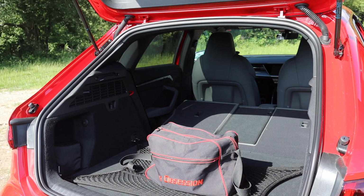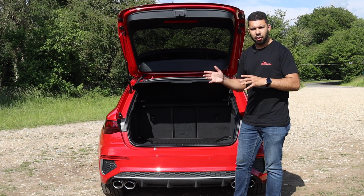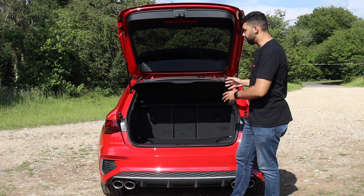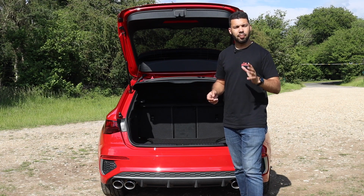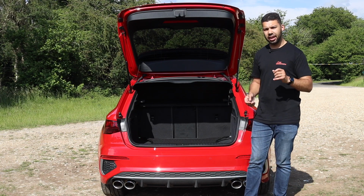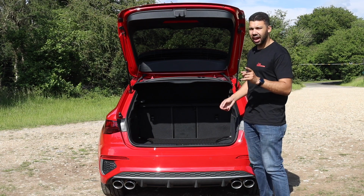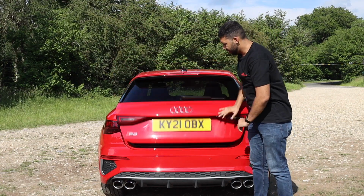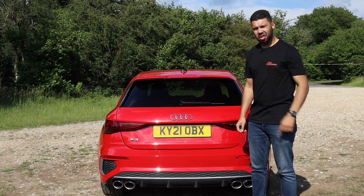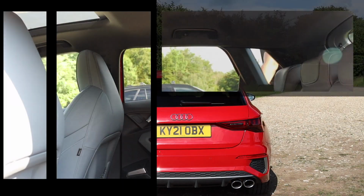You've also got this netting, which is part of Audi's storage pack, which is sometimes optional on certain Audi models, but for the S3 it comes as standard. In case you're wondering, no, you don't get a spare wheel as standard, but you do of course get a tyre repair kit. One last thing, if you go for the Vorsprung model, you do get a power tailgate, whereas on this one you don't, so you have to use good old-fashioned elbow grease. The tailgate is actually a bit heavy, but yeah, keeps you fit, I suppose.